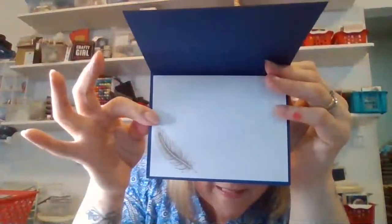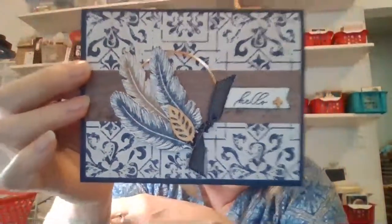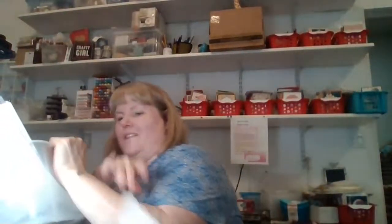And then just on the inside, I have the feather stamped again. I loved using the element here, and then I used it over there too, just for another little add-on, a little more texture. I'm sorry that the words are backwards, you guys. I don't think that really matters though, because you can see the cards. So that's great.